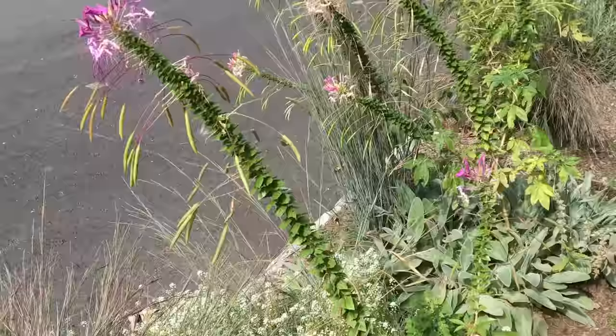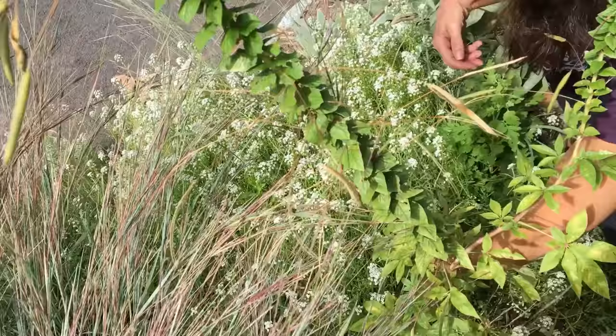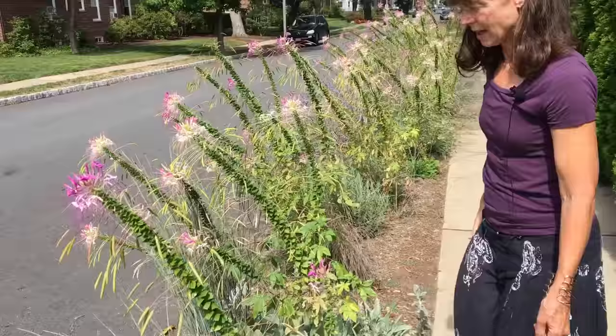So let me see how much of this is one plant. Let me start from the... Oh, my word. I'm going to put this guy down. I think it's all one plant. I know. They love the sun.